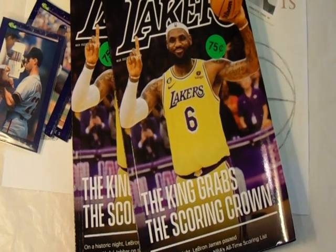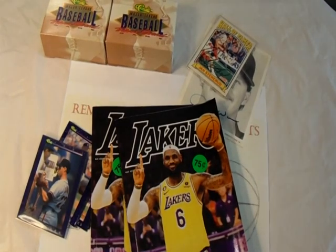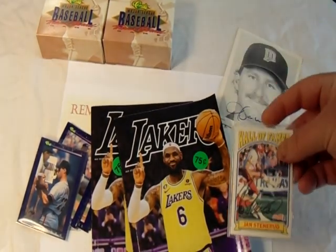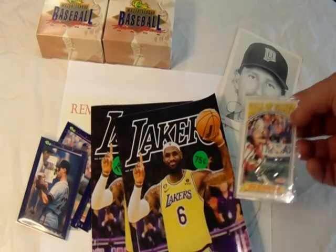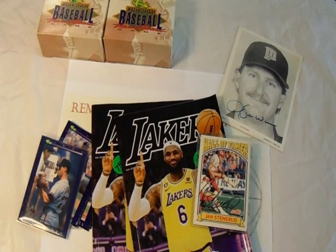So, very happy to get all this stuff for $1 or less. Tell me what your favorite was. Kind of mixed all the sports here with football, basketball, and baseball. Give me your feedback. Look forward to your comments below.